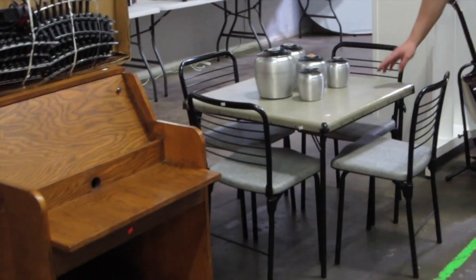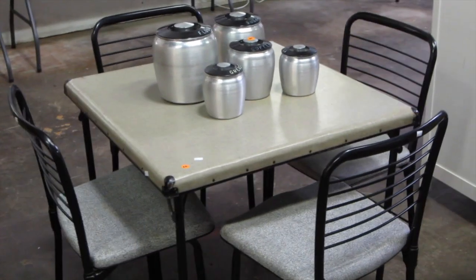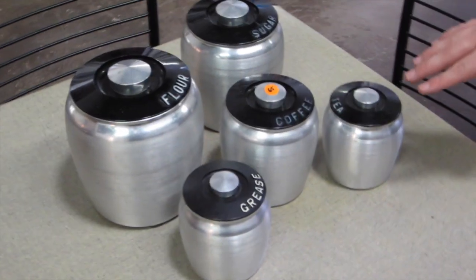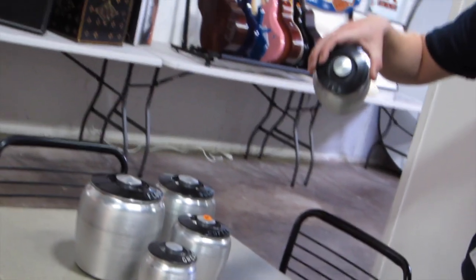Right here we've got a 1950s Samsonite folding card table with four Costco folding chairs. Sitting on the table we've got the same era. It's a spun aluminum kitchen canister set made by the Chromex company.